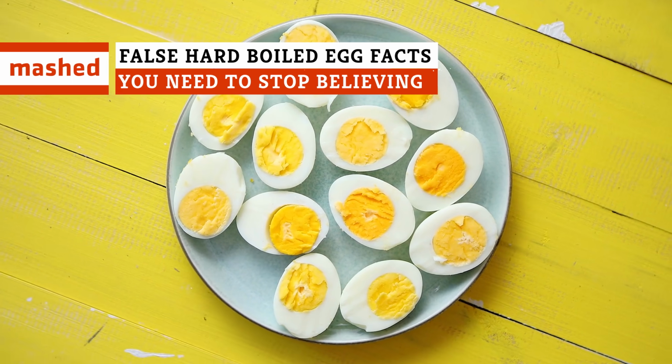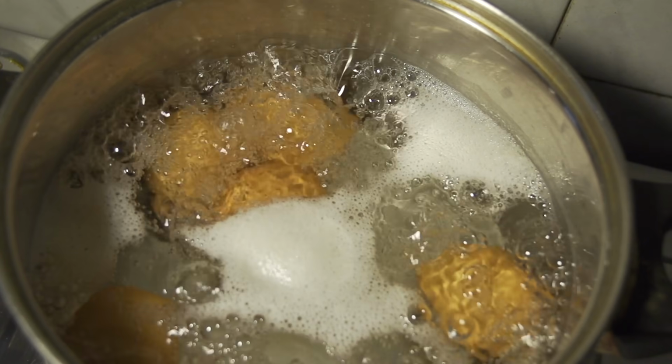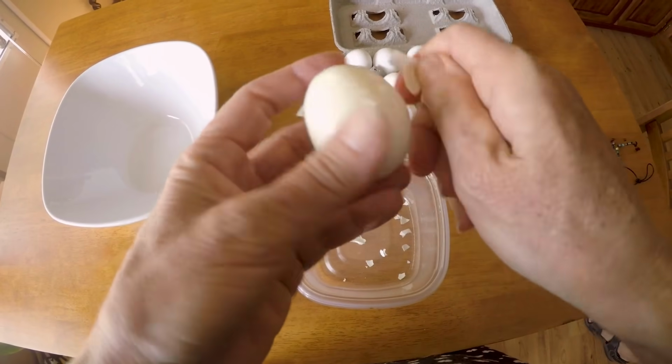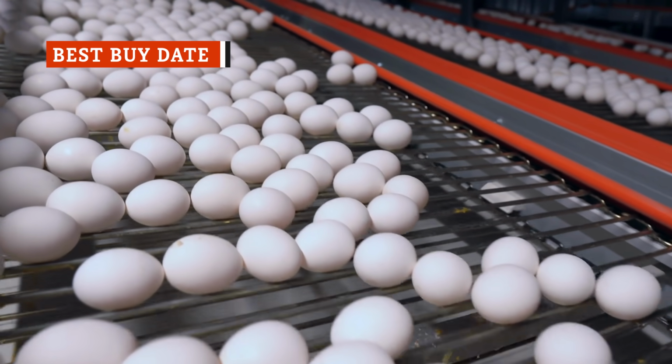Hard-boiled eggs are reliable and delicious, but if you're not careful, your leftovers might explode. Think you know hard-boiled eggs? Think again. Raw eggs are surprisingly resilient.